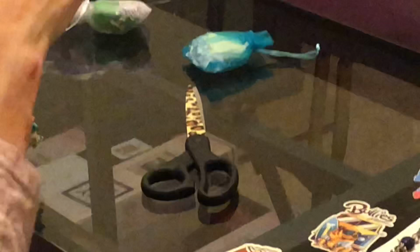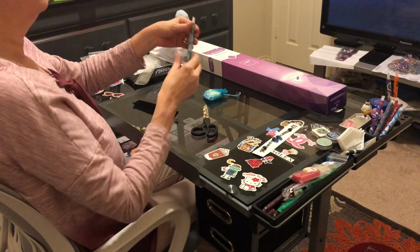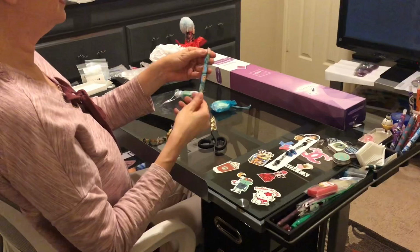Okay, so what did I get? And their names, they name all of their pens, and they're so creative. I'm like, where do you get the names of these pens? They're fantastic. I love giraffes. Saw this, had to have it. This is Long Neck Louise.